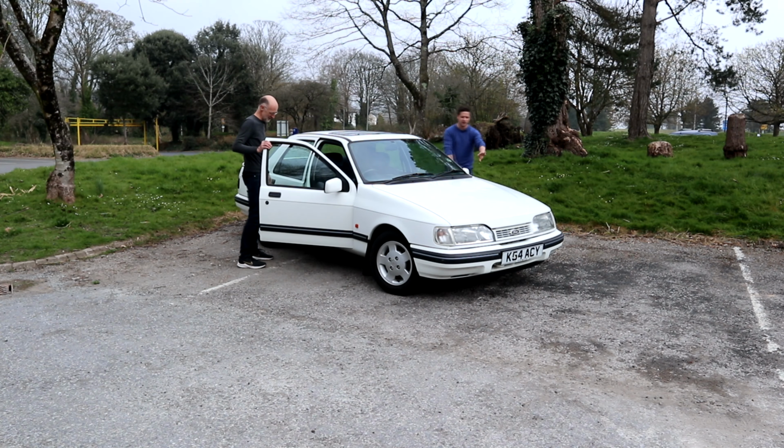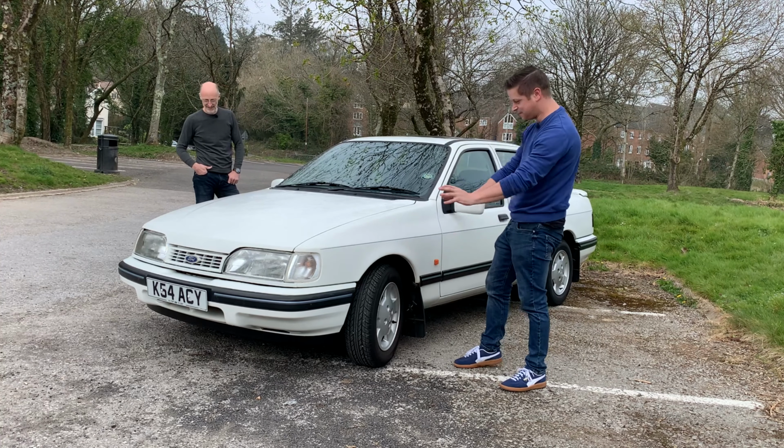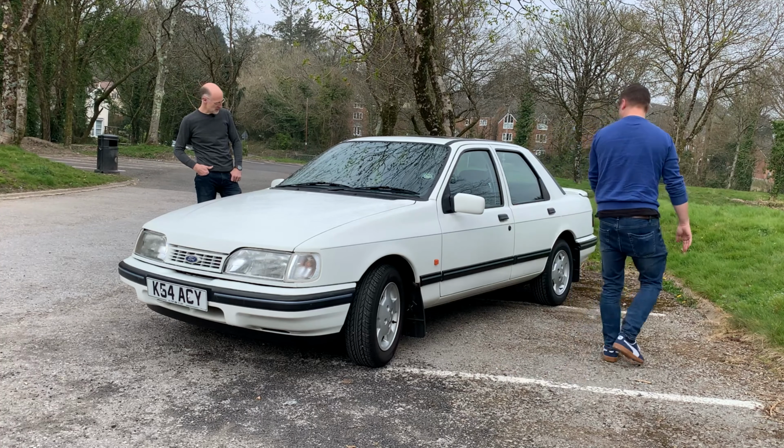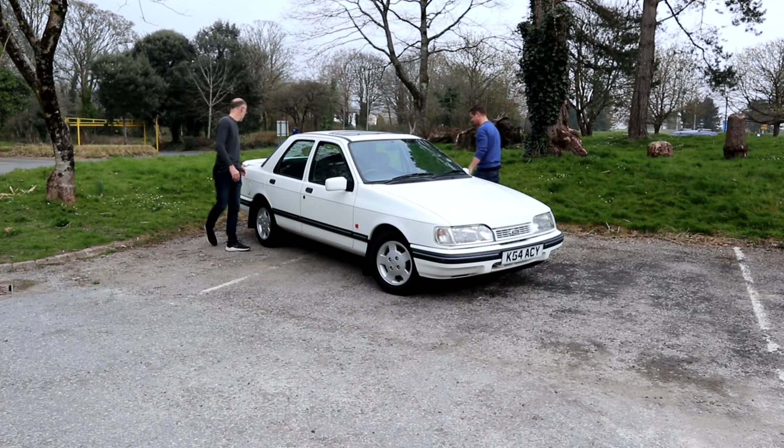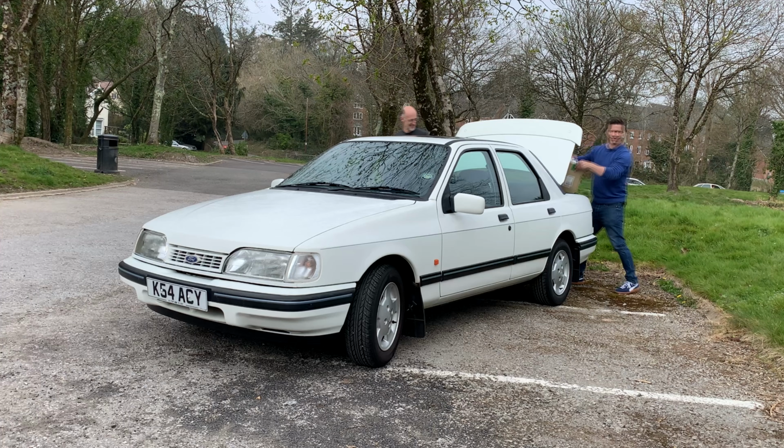Get them listed tomorrow. Look at the wheels. I mean, these special edition Azura wheels, they're unmarked and they've got fairly new tyres on. Yeah, you've got lots of tread. This is a proper survivor car, isn't it? And you've got a boot spoiler. A boot spoiler. Check this out as well.